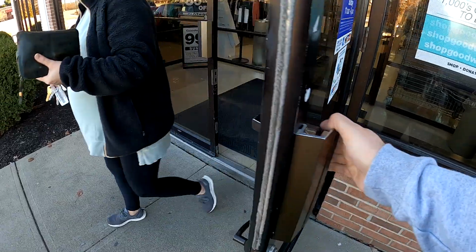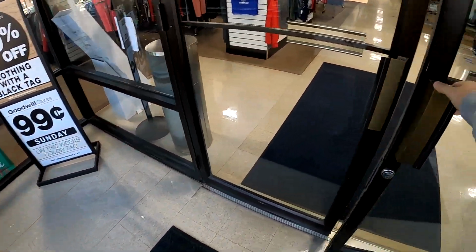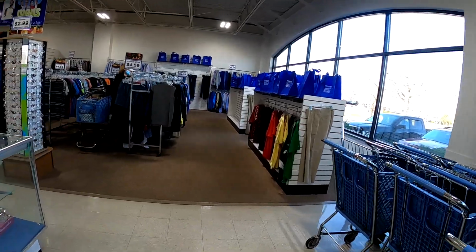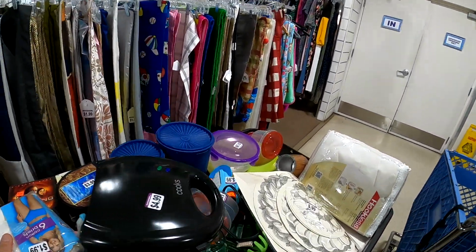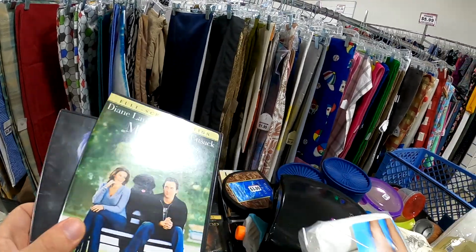This is another day. Again, same Goodwill, different day. I go ahead and head on in here. I do notice something in the display case that hasn't been there before. You'll briefly see it probably. It was in the intro, so I guess it's not much of a spoiler. It's the Netgear router there. It's one of the Nighthawk AC1900s.